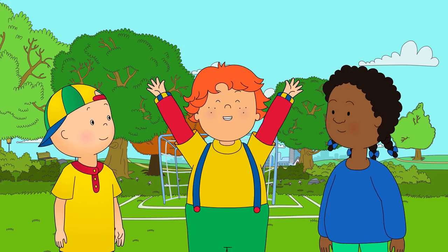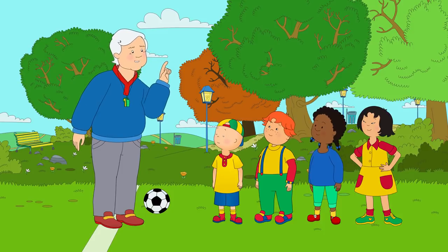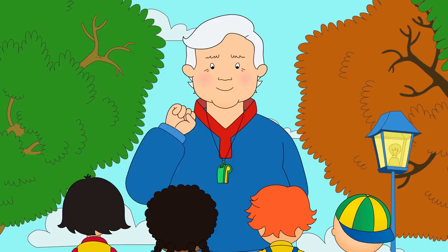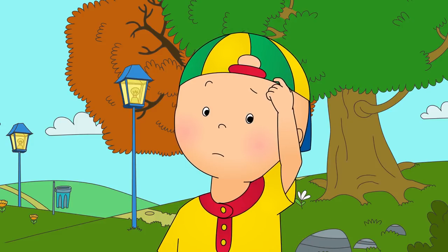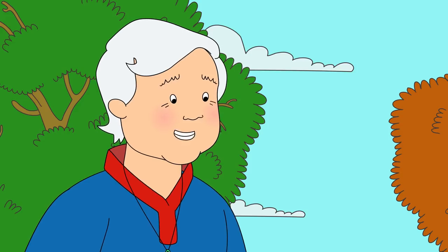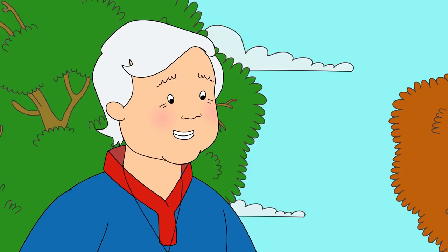I'm going to score 100 goals. You just might, Leo, but the most important thing is that we all play as a team. The first thing we need to do, though, is to warm up a little. Caillou was a little confused. Warm up? But it's not even cold. This is a different kind of warm-up, Caillou. We do it to warm up our muscles.